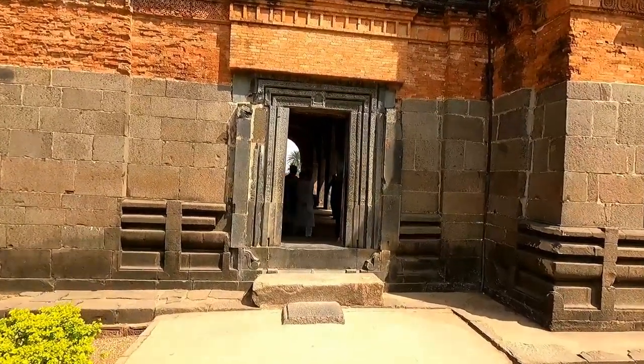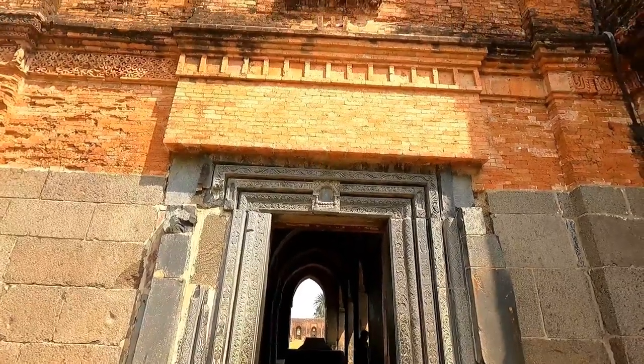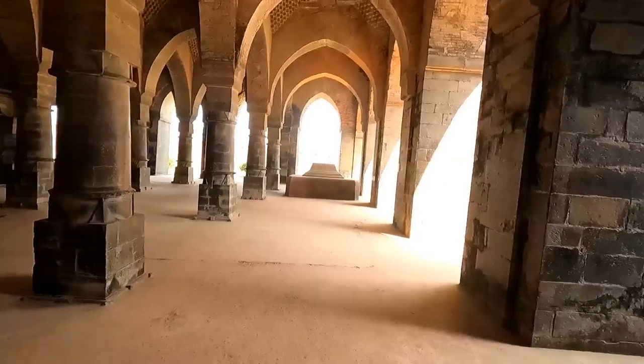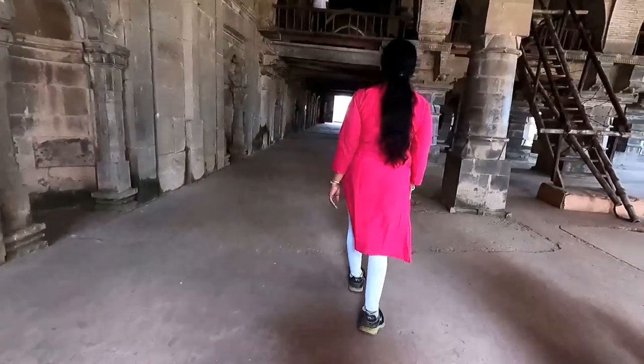And this is the gate with which you have to enter. So there is the graveyard, and this is the grave of Sikandar Shah, and this particular grave is placed in such a way that it faces towards Mecca. This is inside the mosque.